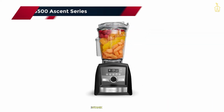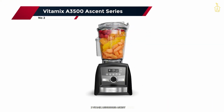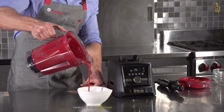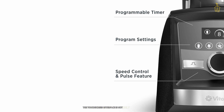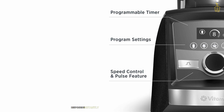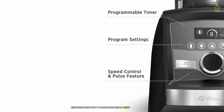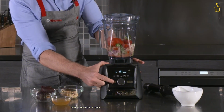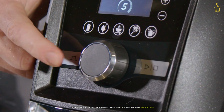2. Vitamix A3500 Ascent Series. The A3500 exemplifies Vitamix's commitment to innovation and performance. The touchscreen interface is not only beautiful, but also incredibly practical, responding instantly to commands even in messy kitchen situations. During my testing, the programmable timer proved invaluable for achieving consistent results across various recipes.